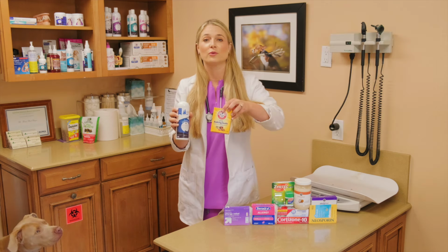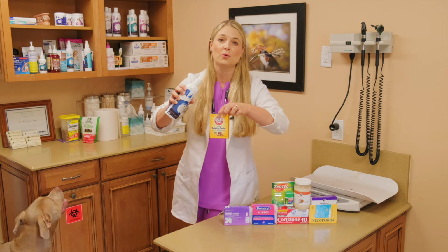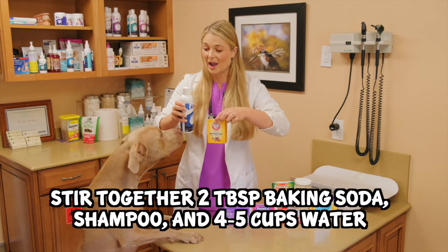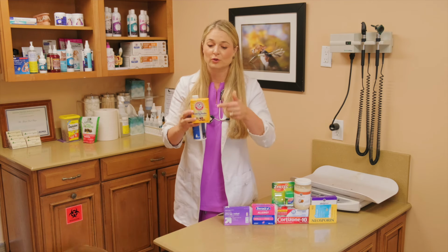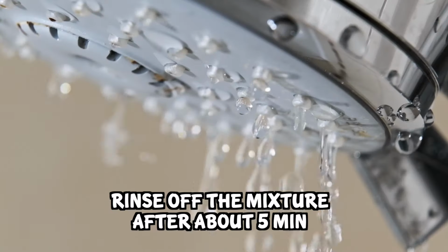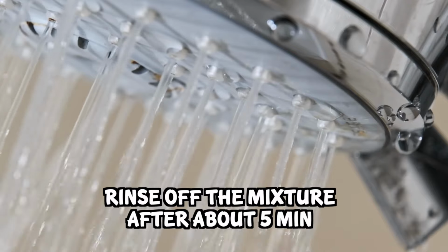But I also love using a couple tablespoons of baking soda, mixing it with their shampoo, and then putting in about 4 or 5 cups of water, stirring that around and bathing your dog can help take down the inflammation. Baking soda is an all-natural way that reduces inflammation on the skin. So you can let it sit for about 5 minutes and then rinse it all off. So this is an easy thing you guys can do to help them out with hives.